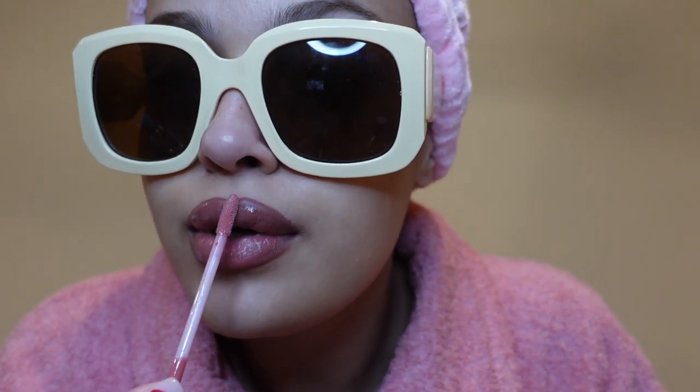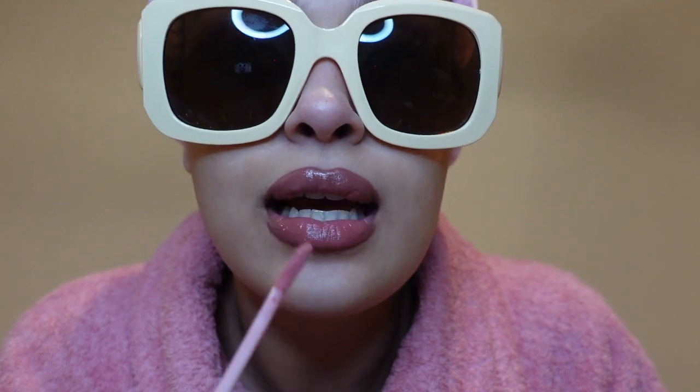Don't get me wrong, I will be using this. I bought it now, so I will use it. I won't use it as intended. This is a bit better, yeah. A bit more pink, but still not without foundation. I wouldn't wear it like this. I would have foundation on with this lip liner.